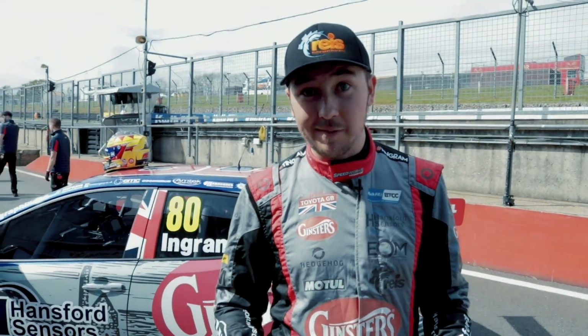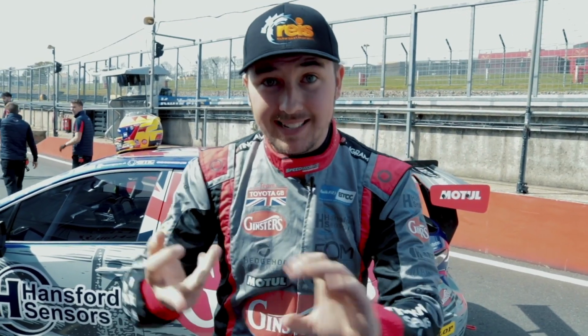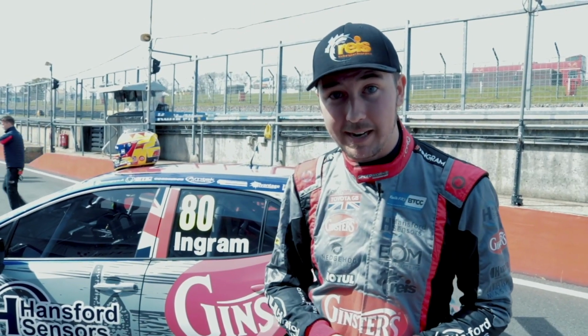The next big difference is the weight of the cars. Even with driver, success ballast, everything in the car, this thing is only 1,280 kilos. So to get a road car to the race car takes a lot of work. It takes stripping out of the shell, so there's a lot of stuff that we have to do to get this car down to base weight.